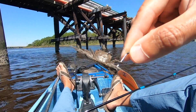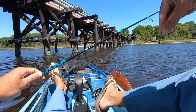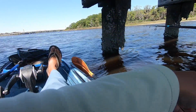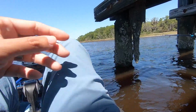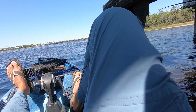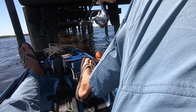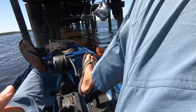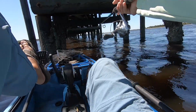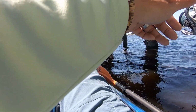Bait. Found these guys on the rocks where we launched the kayaks. You want some crabs? The current? I think so, still coming out.